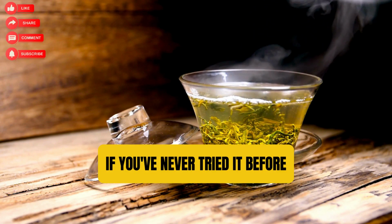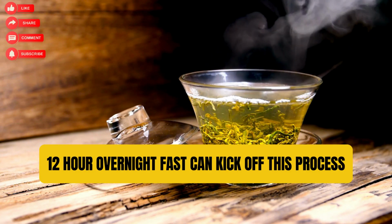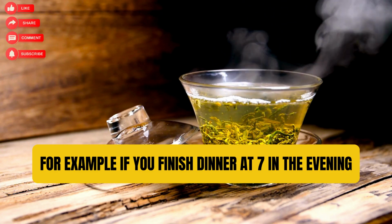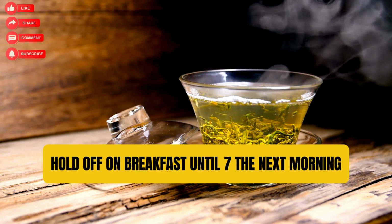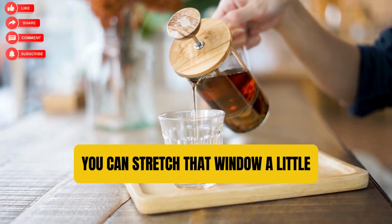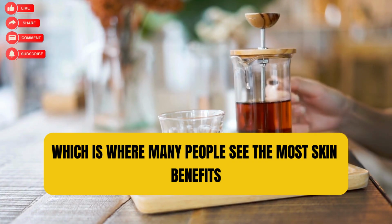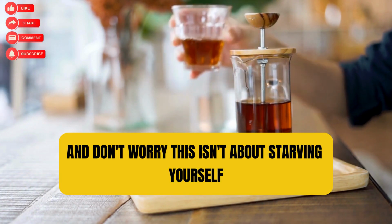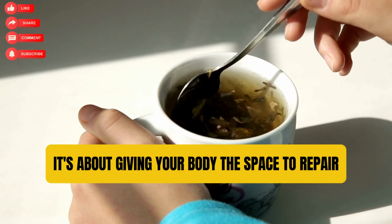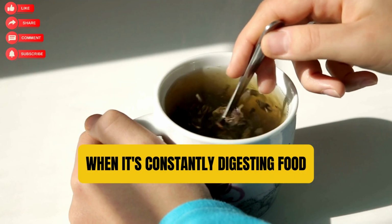If you've never tried it before, begin gently. Even a simple 12-hour overnight fast can kick off this process. For example, if you finish dinner at 7 in the evening, hold off on breakfast until 7 the next morning. As you get comfortable, you can stretch that window a little, maybe to 14 or 16 hours, which is where many people see the most skin benefits. And don't worry, this isn't about starving yourself. It's about giving your body the space to repair and renew, something it struggles to do when it's constantly digesting food.